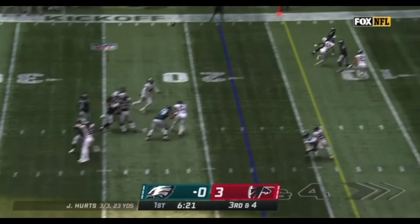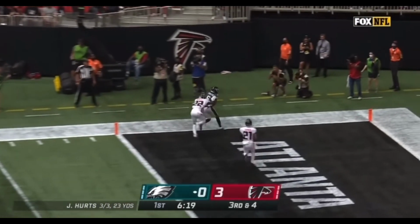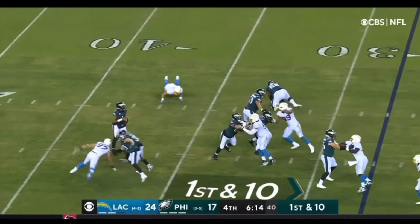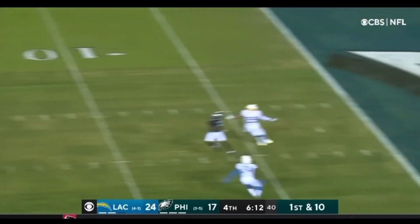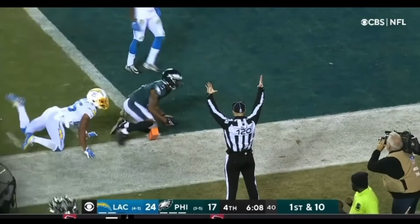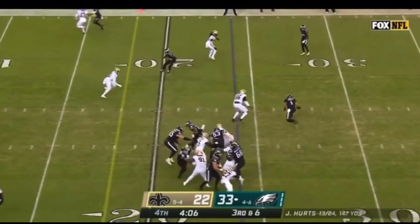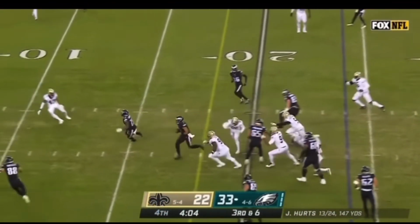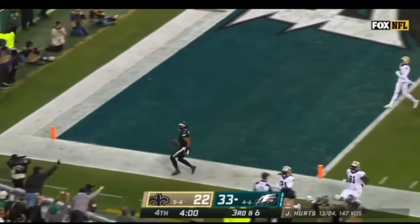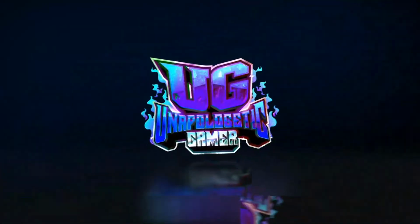Hurts looking left, lofting left, going for the end zone. It is caught for the touchdown. Scott in the backfield. Hurts hooks a pass. Got his man, Devontae Smith. He's got the angle. Touchdown. Hurts keeps. Hurts cuts. Hurts has the first down. And Jalen Hurts might have just put it away for the Eagles. Touchdown. His third of the day.